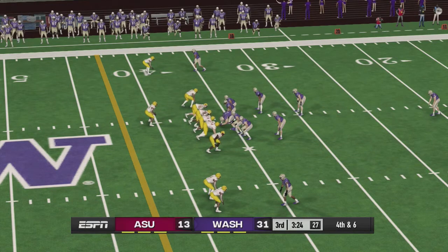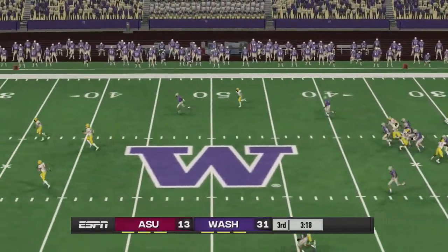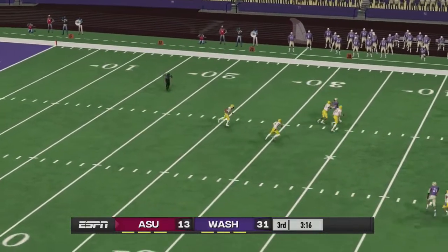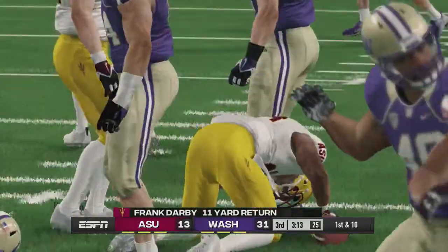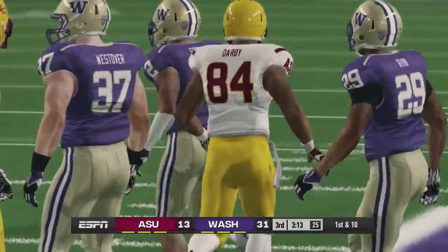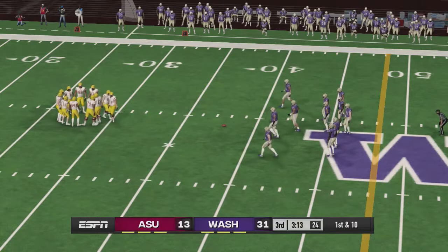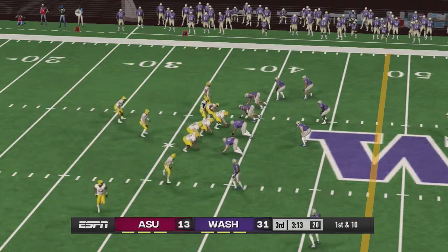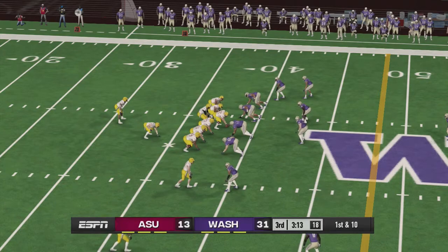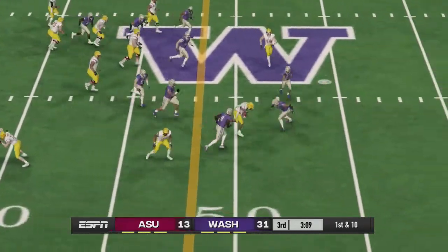Porter awaits the snap. Darby fields it at the 27. Tackle made at the 38-yard line. Returns for a gain of 11 yards. Let's see if this drive has a more rewarding conclusion than their last, which ended with a punt. If they're going to make a comeback in this game, it's going to have to start now. This offense has to get rolling.